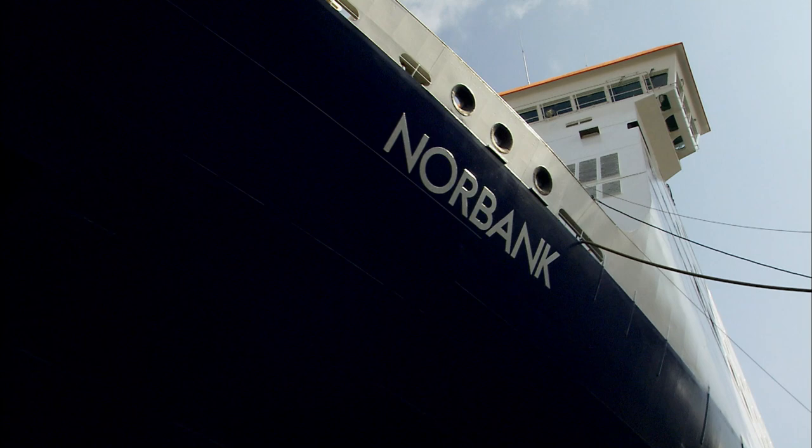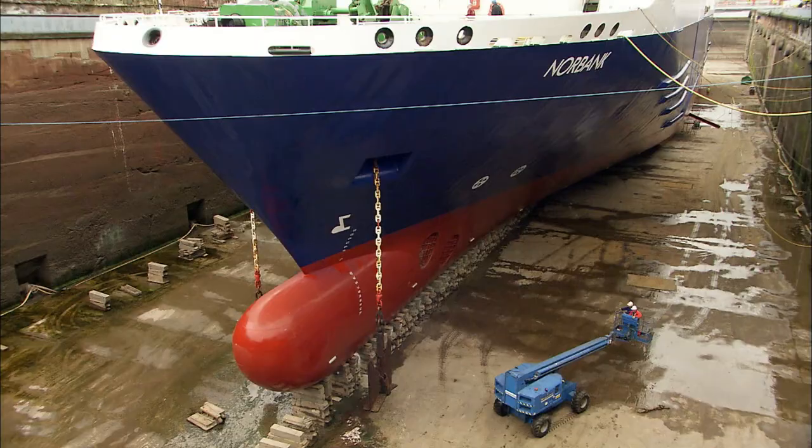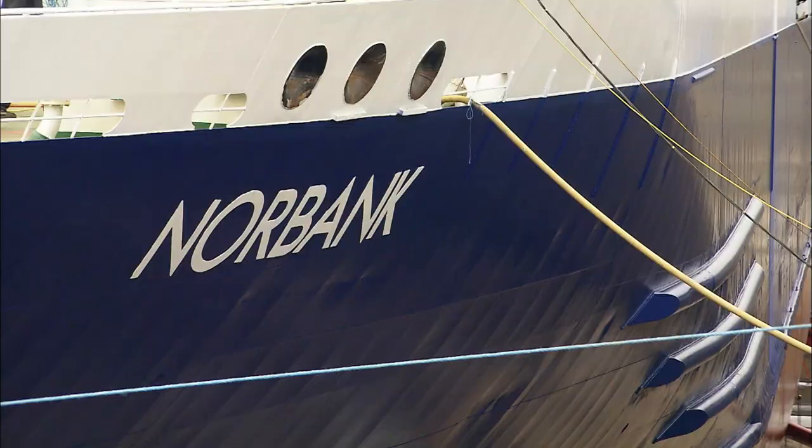The MV Norbank is fit for another 2 years' hard work in the Irish Sea. One super-sized ship has been cleaned of grime.